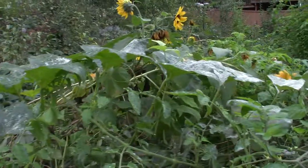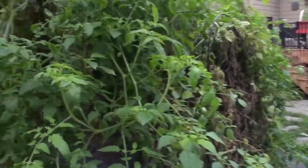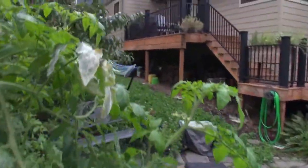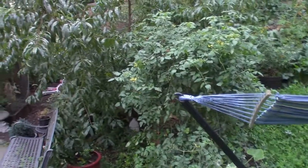Sunflowers are starting to fall over and give out their last little bit. This has been the tomato summer though, I'll tell you. Paula's been really busy canning. I've been helping out with the dehydrating. There's some more tomatoes over here we gotta pick today.